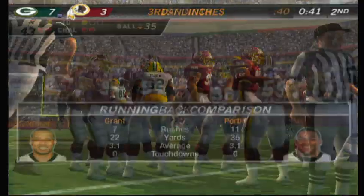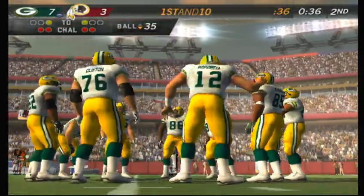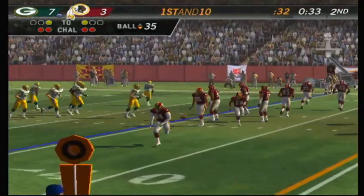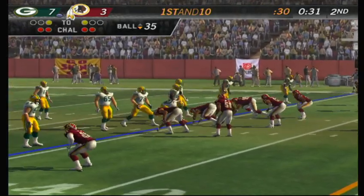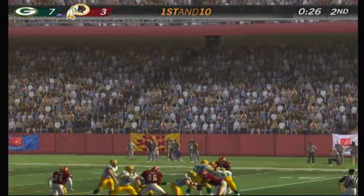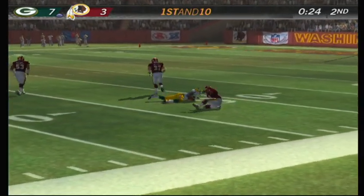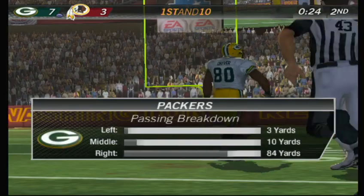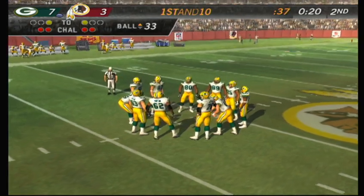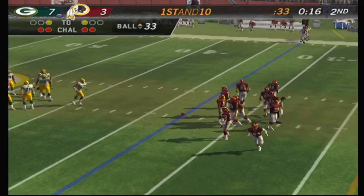Now let's have a look at what our runners have done up to this point. Ball on their own 35. Ball on the 35-yard line. The Redskins come out in a nickel pack. Going long. He made the catch. Number 30 comes up to make the play. At the 33-yard line. He brings it in for a big game. Almost every wide receiver gets better at running routes as they get older. And this guy is no exception. Ball on the 33-yard line.